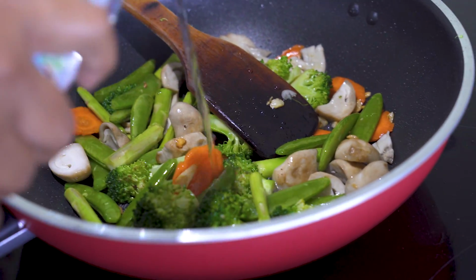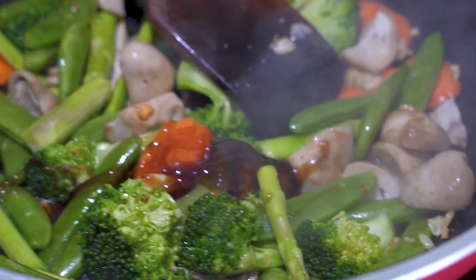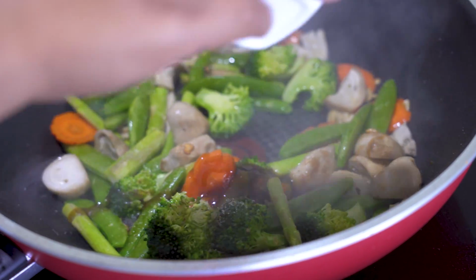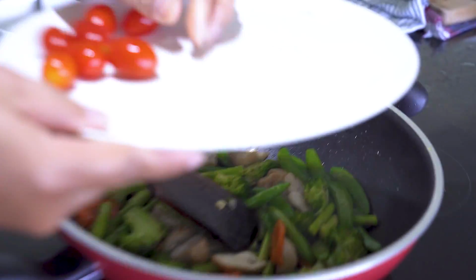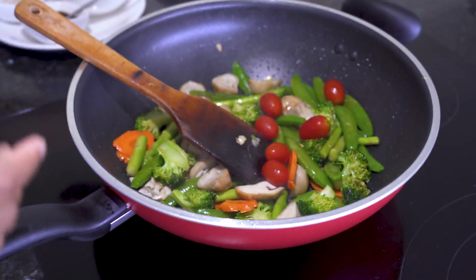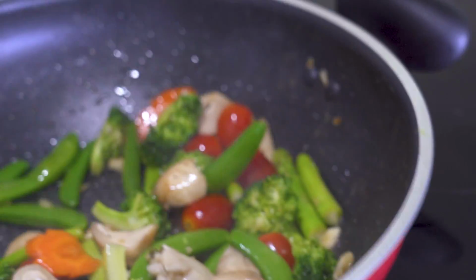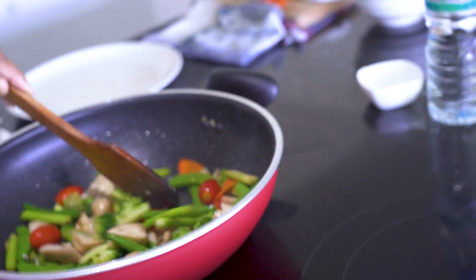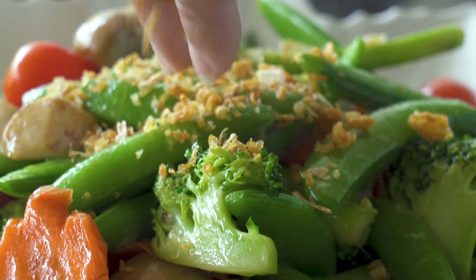Okay, a bit of water. Oyster sauce, yeah, the thick one, and soy sauce, and sugar. The cherry tomatoes are added last. And finish. Yes, really easy. Such an easy way to make vegetables. It's garnished with crispy fried shallots.